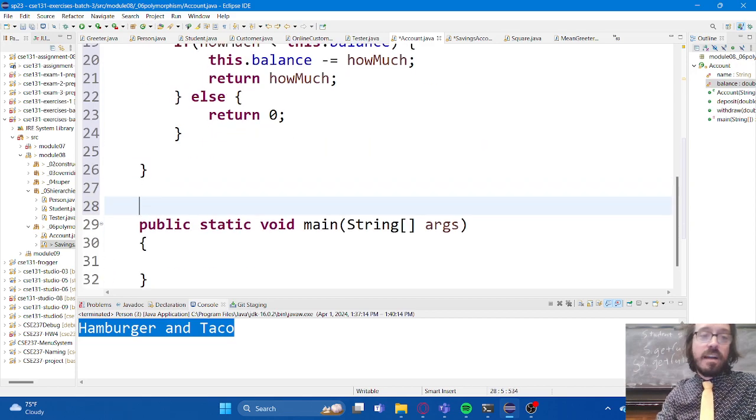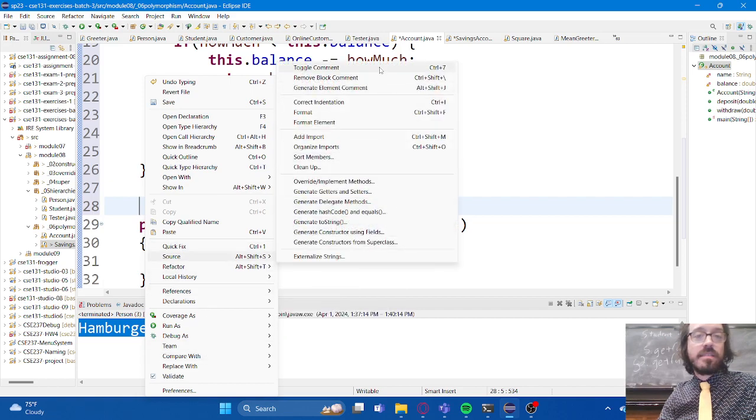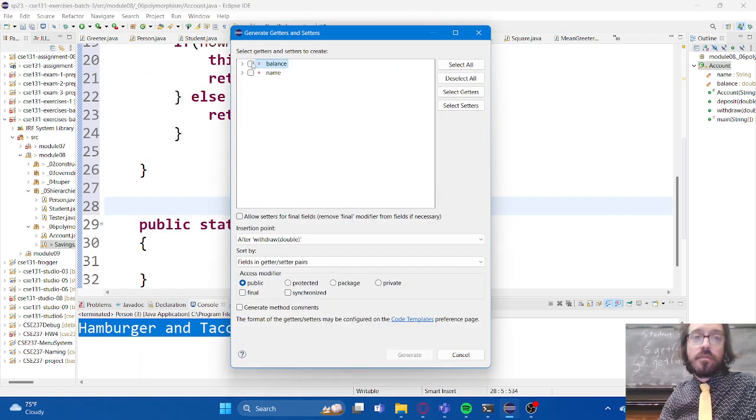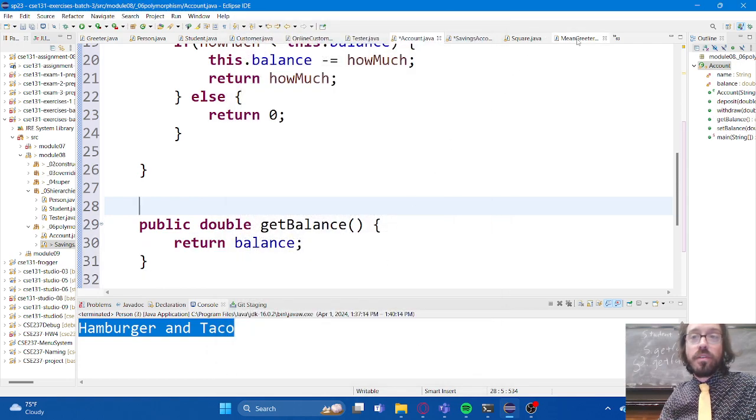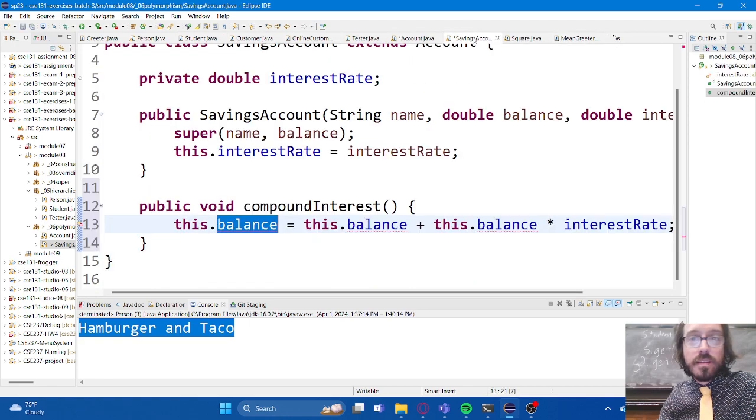So all right, I showed this to you last week. I'll show it to you again because I think it's a good thing for you to know how to do. I'm going to have Eclipse generate a getter and setter for me. Generate getters and setters for balance. I need both the getter and the setter because I am trying to do both. Oh, whoops, that's the wrong file. Sorry, I have too many tabs open. There we go. I'm trying to both read the value and change it, right?